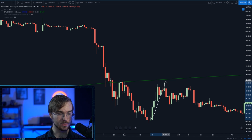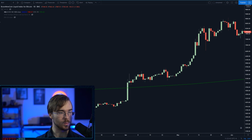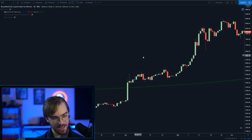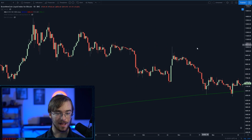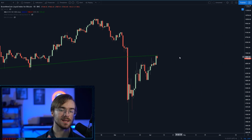Then we rallied up to it and rejected right around the same zone that that moving average was in and pulled back to the downside during the accumulation phase. And then when we broke with confidence through the April Fool's rally that you guys will remember about a year ago, that is when we confidently got above that level. And now what we are seeing is that Bitcoin came down and tested it in December and January of 2019, and we're now testing it as resistance.